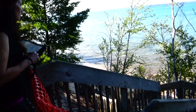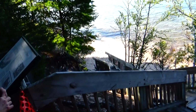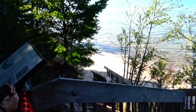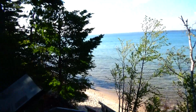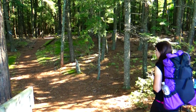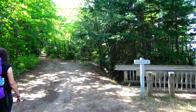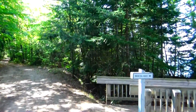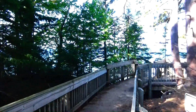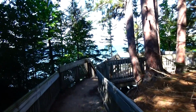Well, it looks like this area is closed. Part of it got washed out. I don't see a big deal. We can easily go down there, but we'll find a different spot. You don't have that far to go. Okay, we come up to Waterfall Beach. Maybe this will be open. I don't see anything blocking the stairs yet.